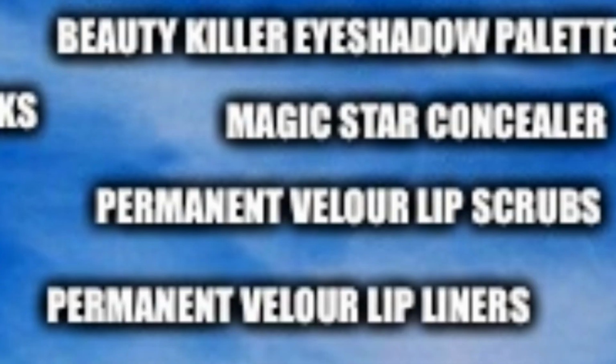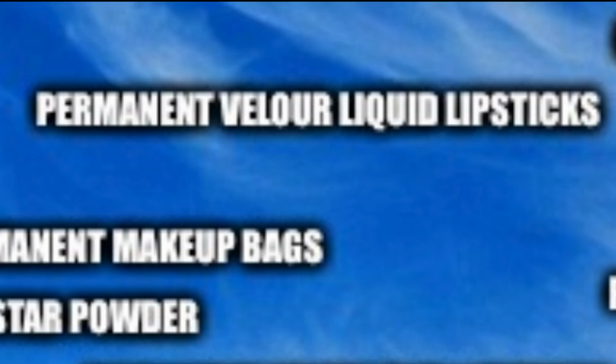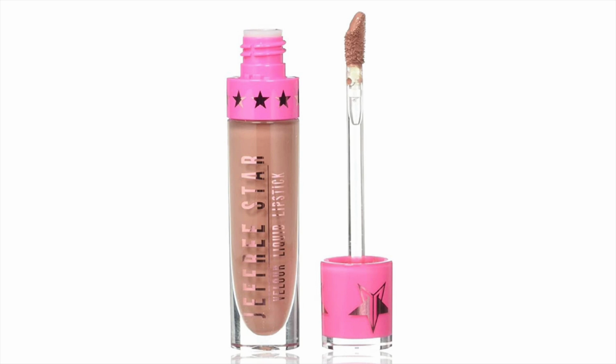So starting off at the very top, we have the Beauty Killer eyeshadow palette. This eyeshadow palette is Jeffree Star's first eyeshadow palette, and I truly don't see it being discontinued due to the fact that it is his first. Similar to the permanent velour liquid lipsticks that were introduced very early on in the line's age, like for example, Red Rum, Celebrity Skin, Weirdo, Drug Lord. I don't see any of those being discontinued.